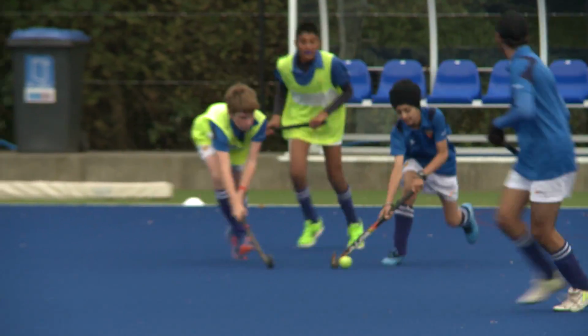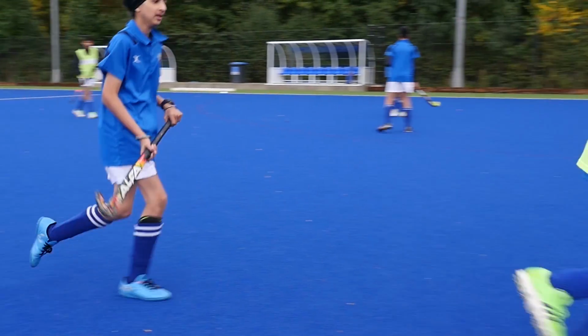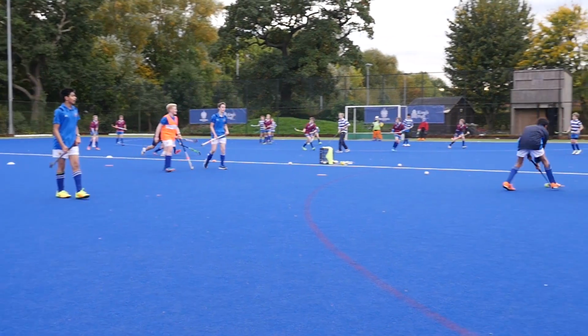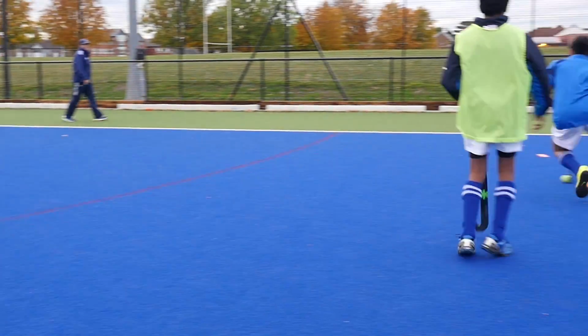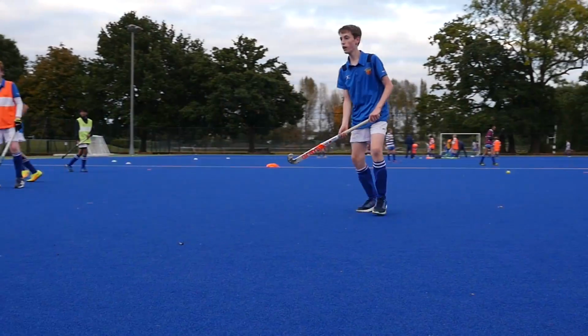So we have 2 different games here, and what happens here is they have an end zone. So they have to get into the end zone, which is marked off with throwdowns. Then they can turn around and attack the other end zone. So they're changing direction very quickly, and the players have to respond to that. So it's very game-like, and they've got lots of things to think about. So it's very decision-rich.